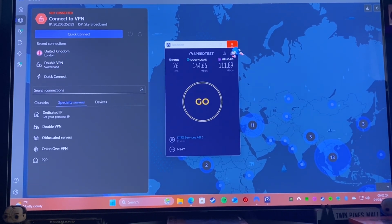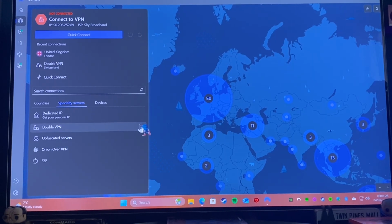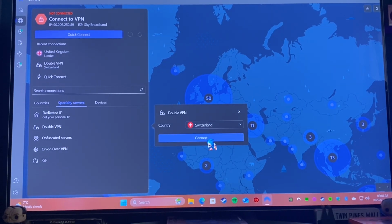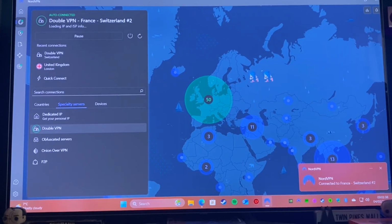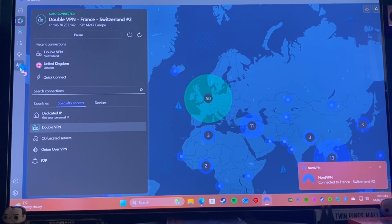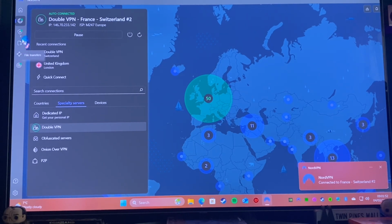So it really is fine, I would say, to use a double VPN. If you're doing a lot of online gaming, I'd consider, perhaps there's a system on here called split tunneling, and what you can do is use that to enable certain apps to bypass the VPN. For example, if you're playing something like Fortnite and you want to get the maximum speed possible. There's a dark web monitor on here, as well as a meshnet. I don't personally use that, but it's to do file transfers between your devices.